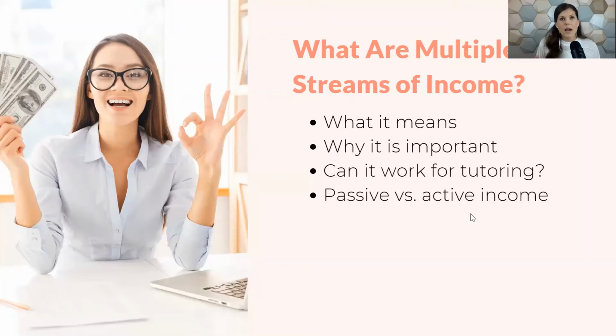So active income is tutoring, because you're doing that: you're having to go to someone's house, you're having to get on Zoom, maybe they're coming to your home. So you're actively seeking those hours out to get paid. But they're on your own terms, so that's why it makes it better than a lot of other types of jobs. Passive would be, let's say you have an online course.